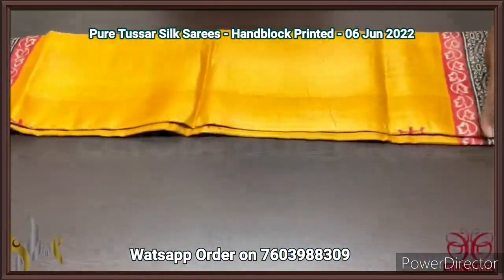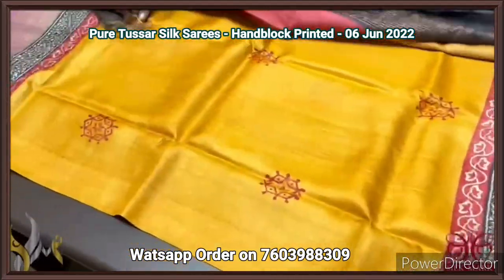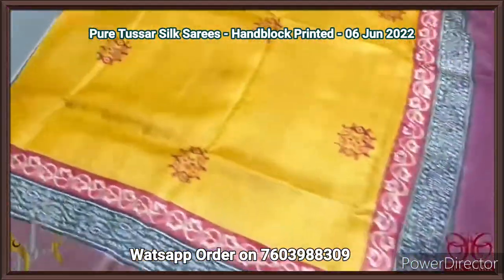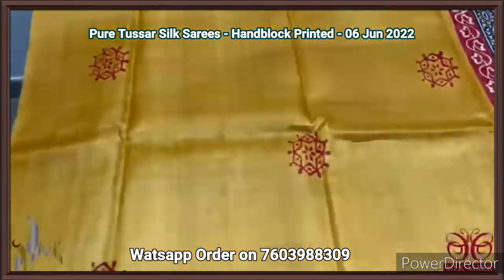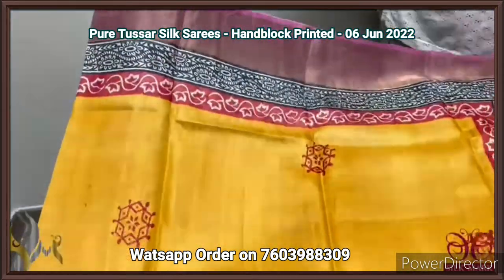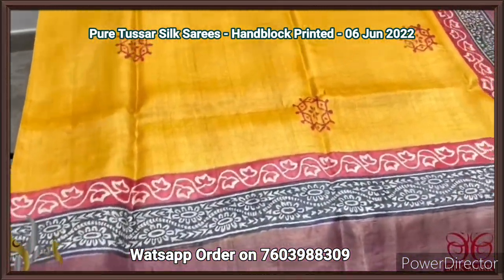Pure Tussar silk saree, premium quality, handblock printed. Zari borders done on a premium acid washed boiled Tussar fabric. Here we have a beautiful turmeric yellow color saree with rangoli pattern printed. And we also have black as well as maroon in the printed design in the borders. And we also have light pink color borders.